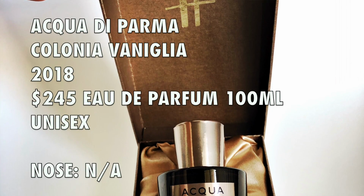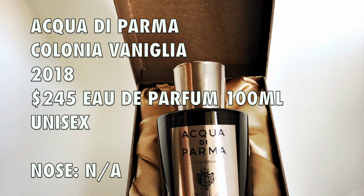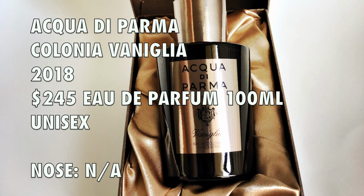I'm gonna tell you all about it. This was launched in 2018, late last year, so it's pretty new. It was, I think, exclusive to Harrods. That's why I have that H on the back, on the cap here. As I said, it is now available and selling at Saks. It's $245 for 100 ml, and that's what Saks is selling it for. I picked it up at Harrods for, I think it was around 160 British pounds. But they were having that sale, as I've been saying in my videos, and there was no tax on this as I got the tax refund.